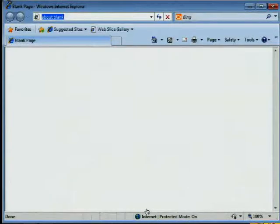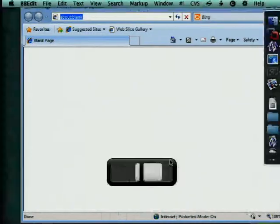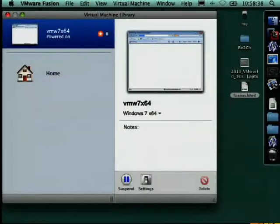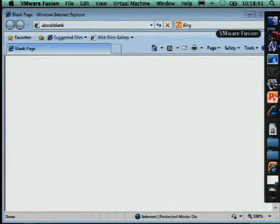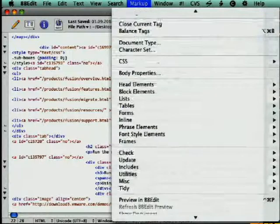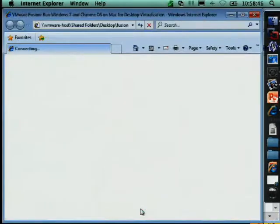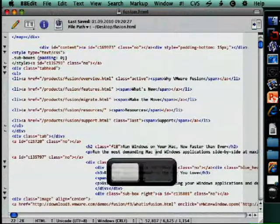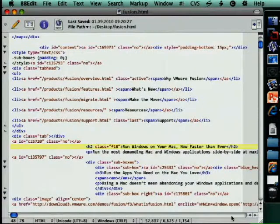And this is going to be the true test of whether the demo gods like me today or not. Oh, the demo gods are into liking me. Now they like me. So what I just did was I had an HTML file open in BBEdit in the Mac environment, and I told it, give me a preview of that, and it opened it up in IE over here. Just to prove to you that this is live, I'm going to say, run Windows on your Mac, now even more faster than ever.